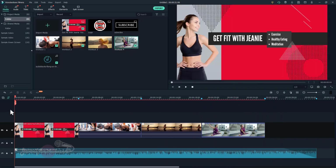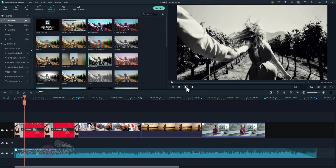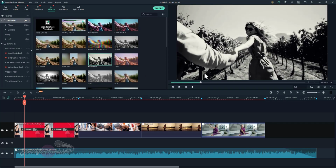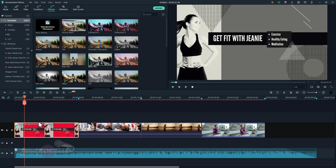want to add some cool effects. So I want to show you how you can do that. We can click on effects at the top, and here there's all sorts of different cool effects you can add. To preview an effect, just click on it and press play, and you can see here this is a black and white effect. What you can do is click and drag it on top of your media, and you'll see that now that has just changed it to black and white.